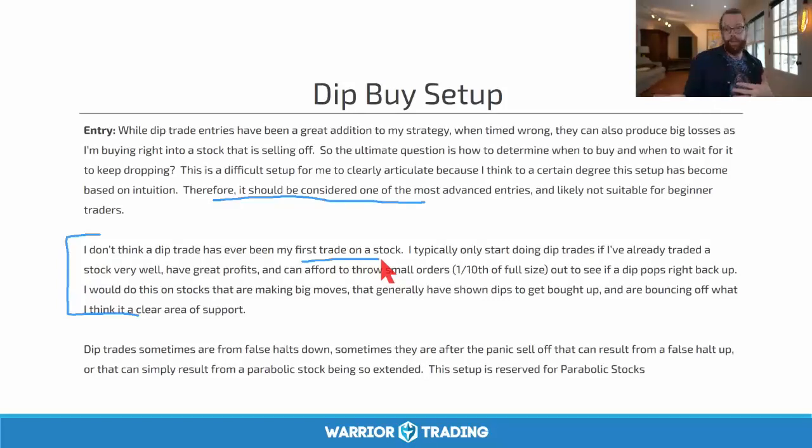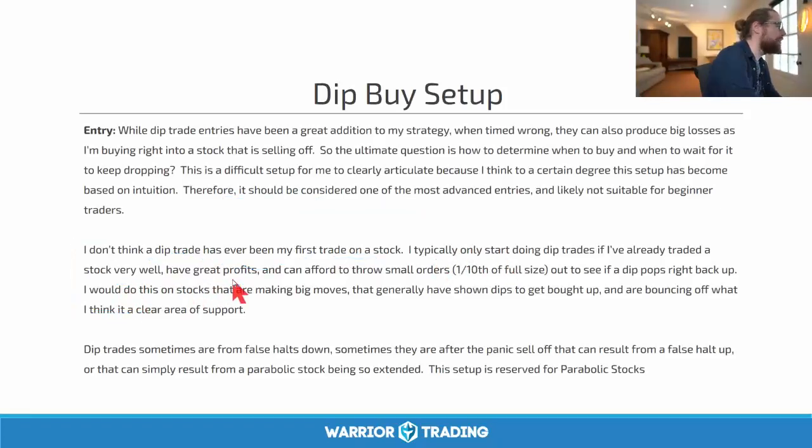Once I have a cushion and I'm starting to feel more comfortable in the way I'm reading the stock on the level 2 and the way I'm trading it, that's when I start getting more active to buy those dips and then sell into the breakouts, or buy the dip, add through the breakout, and continue going higher. But rarely is a dip trade my first trade of the day, because it's inherently a little riskier. So I typically only do these trades if I have already been trading a stock very well and have some good profits and can afford to throw out small orders, maybe 1,000 or 2,000 shares, knowing my full size on the stock might be 10 to 20,000 shares.